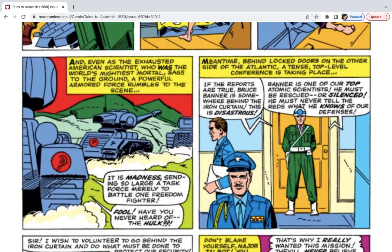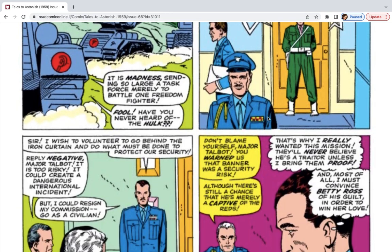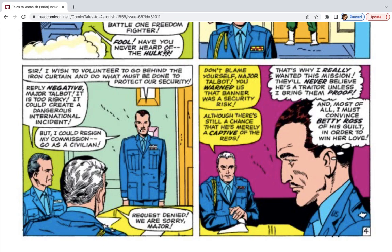Meanwhile, across the Atlantic, in the United States, we're going to see tragically that the American troops here now consider Bruce Banner a threat to the security of America, because they believe that one of their top atomic scientists, Bruce Banner, has now turned his allegiance to the Reds. And this is what Major Talbot is going to relay to General Thunderbolt Ross here.